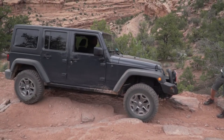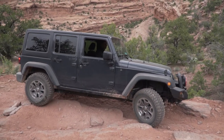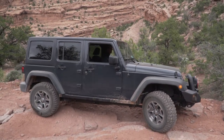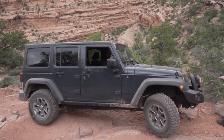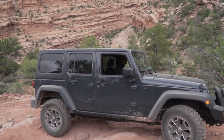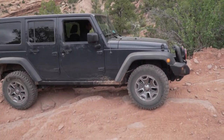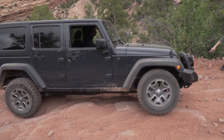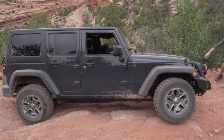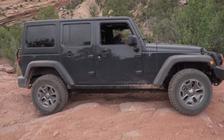Okay, now turn that way. Turn sharp. There you go. Perfect. There you go. Okay, you're over the hard part. Now turn back kind of this way. There you go. Turn this way. Get as close as you can to that rock here. As close as you can. Turn in. There you go. Turn in this way.